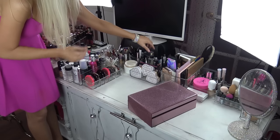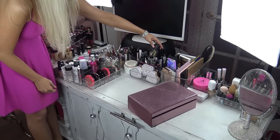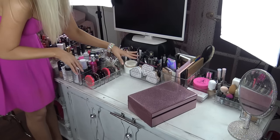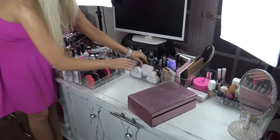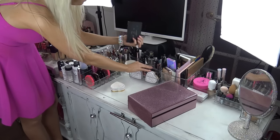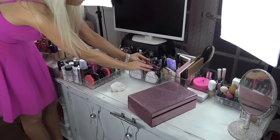More setting sprays. Then I have the MAC, I love this water. It's a charged water skin hydrating mist. It's a great little thing when you need extra hydration. Then Makeup Revolution, all three of their highlights. I also have the Makeup Revolution Blush Palette and the Narcissist. This is the Volume 2, I think. Yeah, Unfiltered Volume 2 Blush Palette.